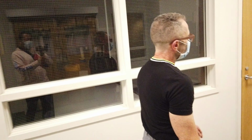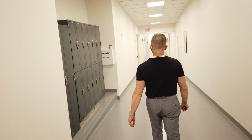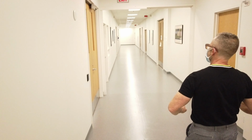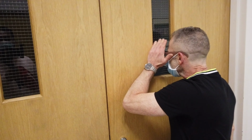So if we walk down this way, I can't bring us in because I don't have key access to these spaces. So you can't see in, but I'm friendly. This is the textile conservation. Anne Friesena is our textile conservator. Old clothing she conserves. This is the archaeology lab.